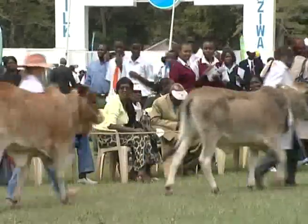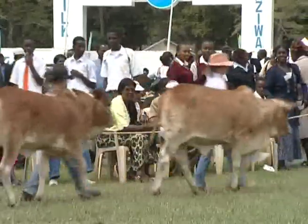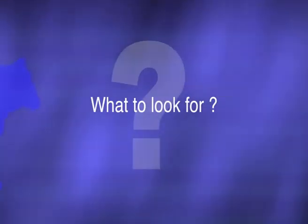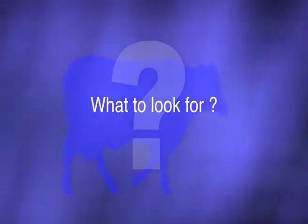Irrespective of the breed you've settled for, there are a few basic rules to follow when purchasing your cow. So what are you supposed to look for?